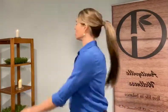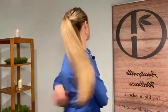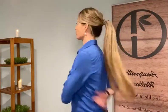And when you go, let your head go with it. This way we start to loosen the neck as well. So we're loosening up all the muscles in the low back, and we're getting the fluid in the spine to flow, which is going to help nerve conduction in your whole body, which is great. Now, that feels good.